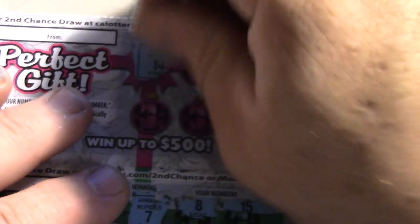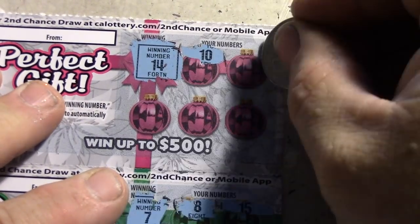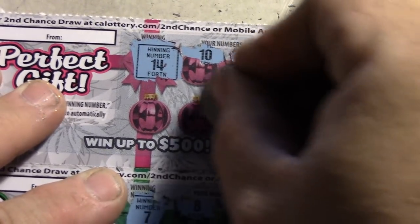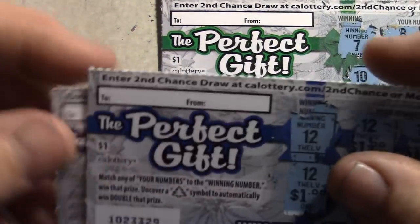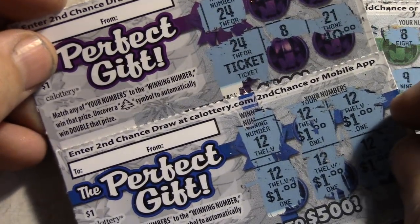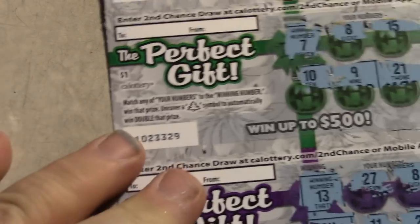Let's see. Hopefully we can get a good win. Let's see what we got to match. We got 14. Okay, we got 10, 8, 24, 23, and 11. Nope. But we got 2 wins so far on the perfect gift $1 Christmas cards. So that's $6 back already, and I got 3 more games to play. I got 3 more sitting over here waiting for me to scratch them off.